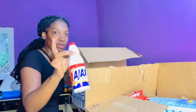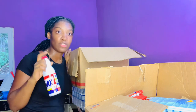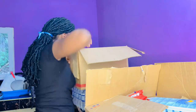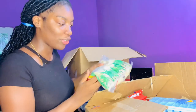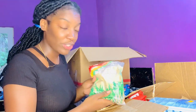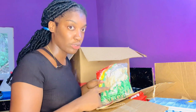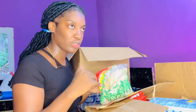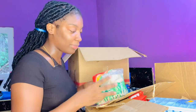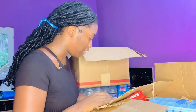I buy bleach, guys. I'm going to be washing tomorrow. So I'm buying bleach. Also, I buy this. I didn't really fill up my sugar jar, but I don't really use sugar often. Only when I make tea, I use sugar. Or when I cook, I put a little sugar in my rice and peas and so forth. So I don't really use sugar a lot, but I buy this pack of sugar.